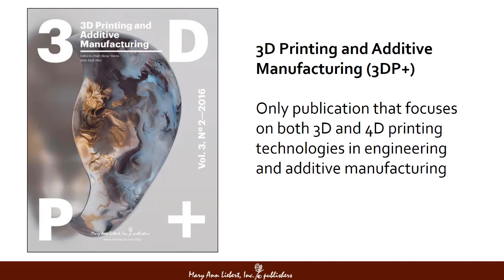Another example is 3D printing and additive manufacturing. This publication, it's the only publication that focuses on both 3D and 4D printing technologies and engineering. 4D printing technologies are when you print something using a 3D printing mechanism and different materials, and then you put that 3D printed object into a different environment, and that object morphs itself, it self-assembles into a 4D object.